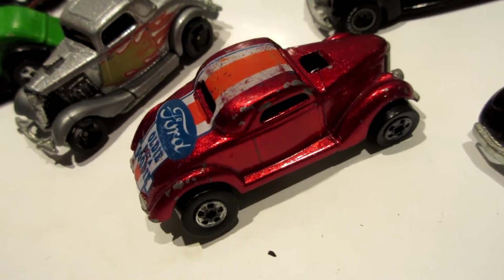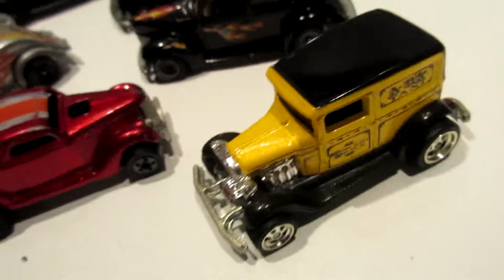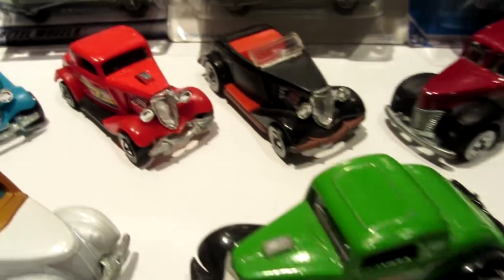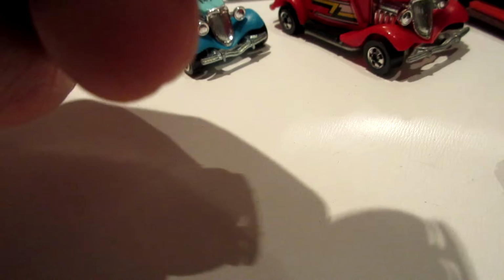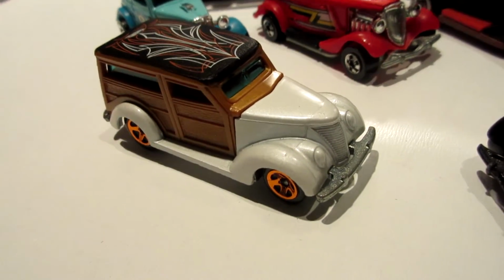Street Neater, based on a Ford model. AOK, based apparently on a Ford Model A, if I'm not mistaken. Some other 32 Ford, 3-window Ford, excuse me. And we also have a little Woody, which is the 37 Ford. Not to be confused with this guy.